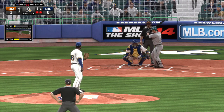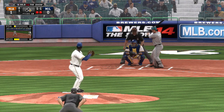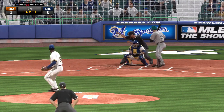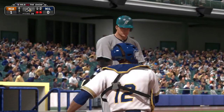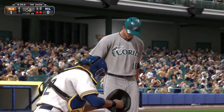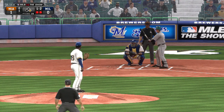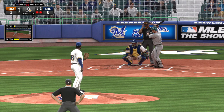Two out with the man at first. Changeup. Good pitch there. 1-2. Very patient here to start the at-bat. Maybe even a little too patient, because now he's down 1-2. Yeah, and I don't think he's going to get anything better than that to hit.